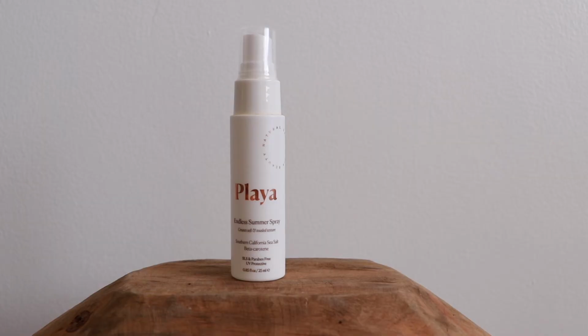And then the last product we have here is another sample. I got a bunch of these samples in this little sample kit from Sephora last year. This is the Playa Endless Summer Spray. It's a sea salt spray. This smells so good, and it kind of gives you that texture, but it doesn't make your hair feel crunchy or dry. It just gives it this beautiful sea salt texture like you've been at the beach all day, but not too crazy. And it smells so good. I couldn't tell you what it smells like, but it smells good. So I will definitely repurchase the full size of this when summer comes along.